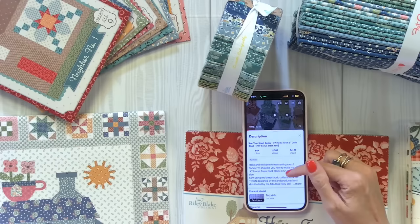And that sew along, let me read my invitation so I don't get it wrong, starts May 20th. So I wanted to do that early enough. That's why this collection comes out when it does, in April, so that we can sew this and have the sew along so that you can have it quilted and in your homes in the fall.